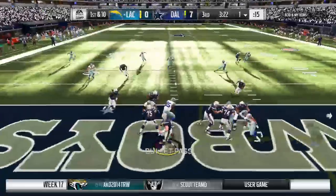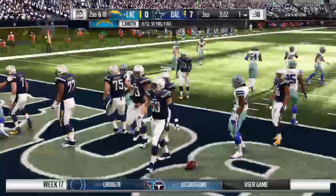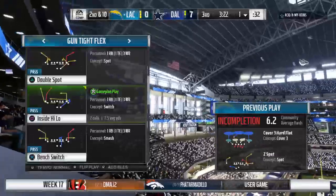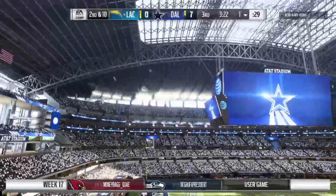They'll try and start this drive in the air. And the tip there altered the ball flight, and it falls incomplete. It'll be second down. You know, despite the scoreline, I think they've got to like where they are here. They're on the road and just one big play away from getting right back in this game.